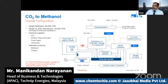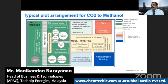So now what we see here is there is a trade-off between power storage versus hydrogen storage, which is normally evaluated during a feasibility study, giving credit for the location where this project will be, the availability of sources of renewable power, and how close they want to go to calling it low carbon. Because in some places we cannot call it green essentially, but it could still be low carbon, if, let us say, we are reducing the carbon emissions by 50% of the industry standard.